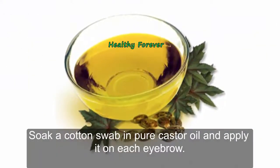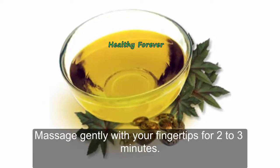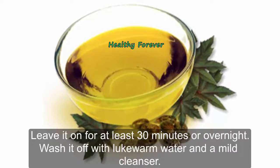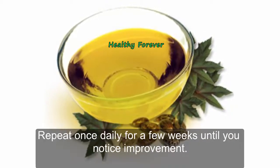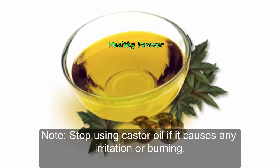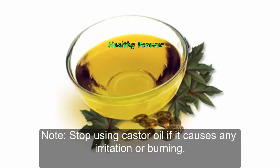Soak a cotton swab in pure castor oil and apply it on each eyebrow. Massage gently with your fingertips for 2 to 3 minutes. Leave it on for at least 30 minutes or overnight. Wash it off with lukewarm water and a mild cleanser. Repeat once daily for a few weeks until you notice improvement. Note: stop using castor oil if it causes any irritation or burning.